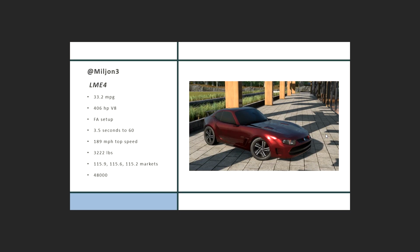The LME 4: 33.2 miles per gallon, 406 horsepower V8, front engine all-wheel drive setup. 3.5 seconds to 60, 189 is our top speed, 3,222 is our weight, 115.9, 115.6, and 115.2. So it looks like an even score around the markets, and 48,000 is going to be our price here.